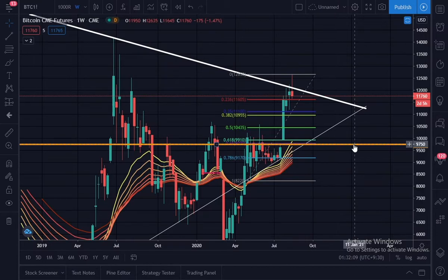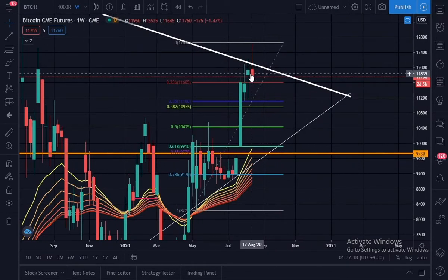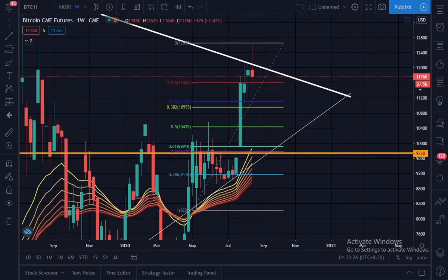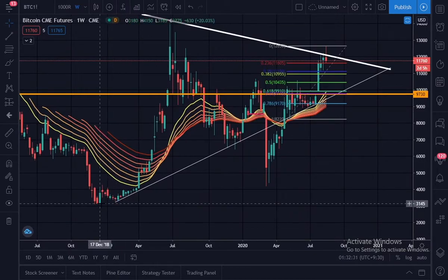This orange line corresponds to the futures gap. So we can see here the gap, which was created back at the end of July. And I think we'll probably come down to fill this gap. Also corresponds with the weekly EMA ribbon. So I think this will happen quite soon, because we also have this trend line of support coming from the bottom here of the bull market back at Christmas time in 2018.